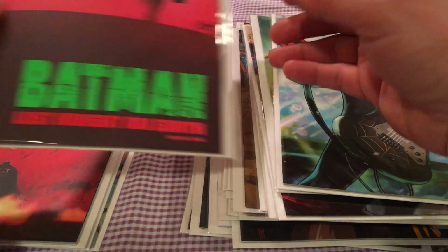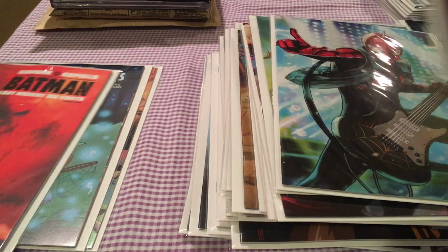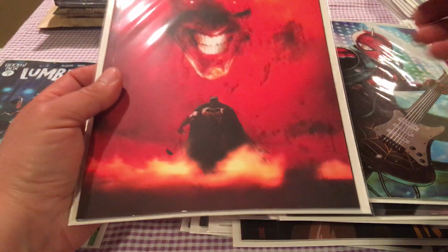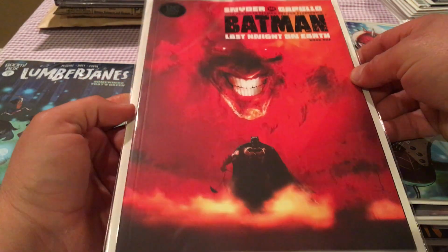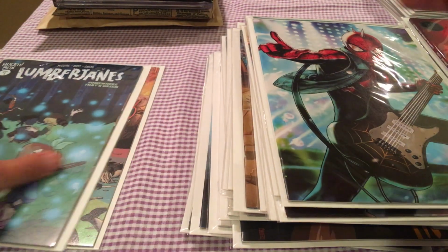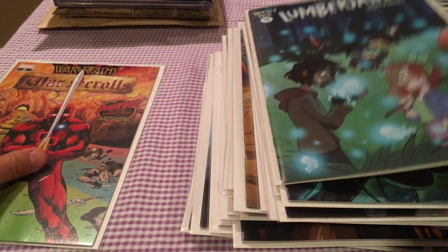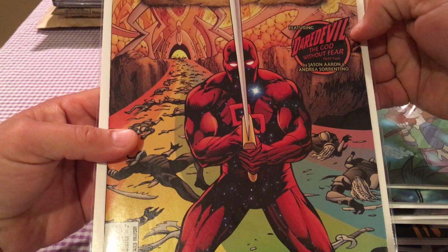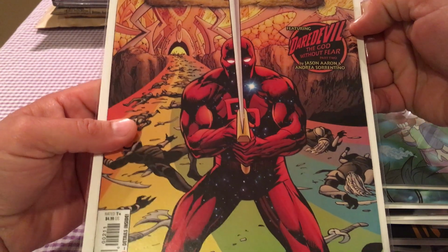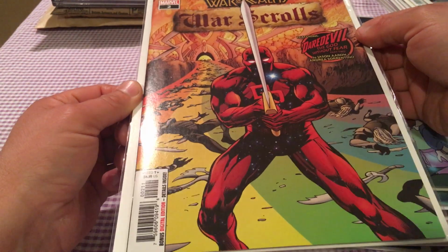And picked up Batman Last Night on Earth, the Capullo cover. And I think the Jock cover here. So that is the continuation of DC's Black Label. They're like adult ones. I also picked up a variant cover of Lumberjanes #1. And picked up War of the Realms, War Scrolls #2. You know, with Daredevil, God Without Fear is his first cover appearance. So I picked that up.